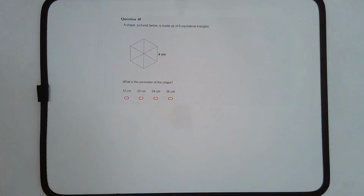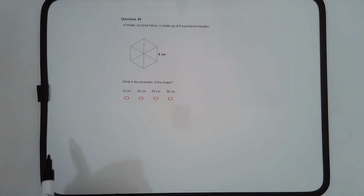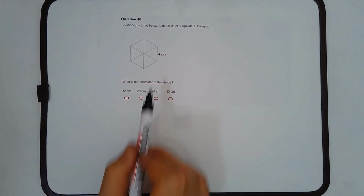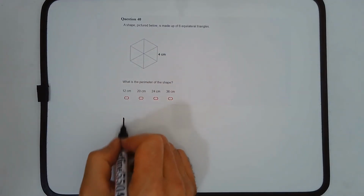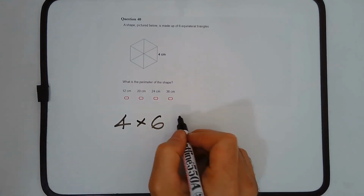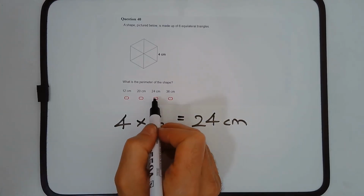Equilateral triangles have equal sides. So if one of the sides is 4 centimeters and we want the perimeter of this shape, we want the distance around the outside. So the number of sides of this shape is 6. 1, 2, 3, 4, 5, 6. So the perimeter is 4 centimeters multiplied by 6 sides, which is equal to 24 centimeters. So the answer is the third option.